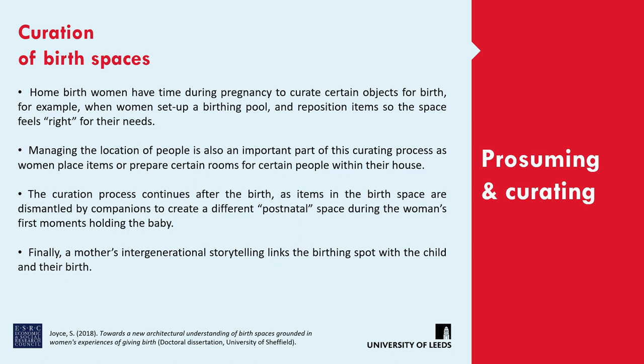Managing the location of people is also an important part of this curating process, as women place items or prepare certain rooms for certain people within their house. For example, locating the midwives in the kitchen with the tea, coffee and biscuits. Many women worried or thought about how they were going to host the midwives correctly within their home. And then they used interconnected rooms, so rooms with open doors, so that they knew where the midwives were, but they weren't necessarily physically in the same room as them.